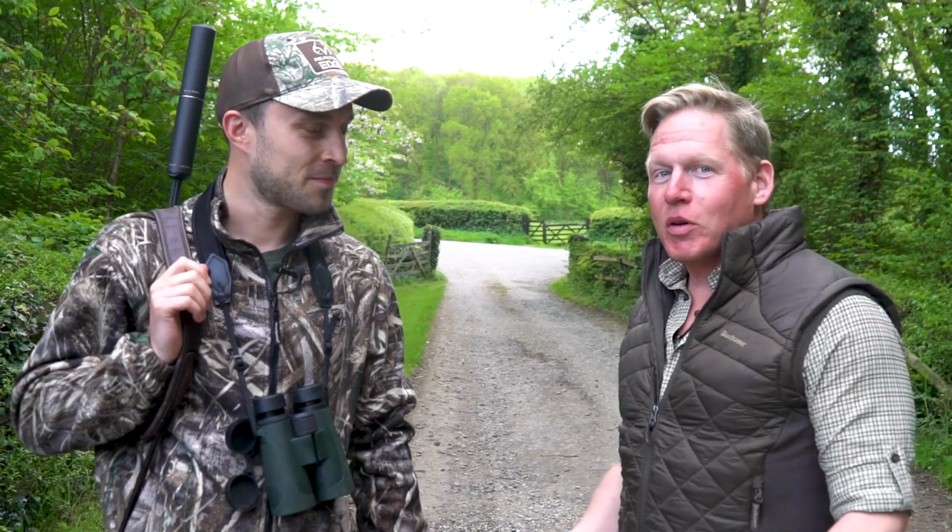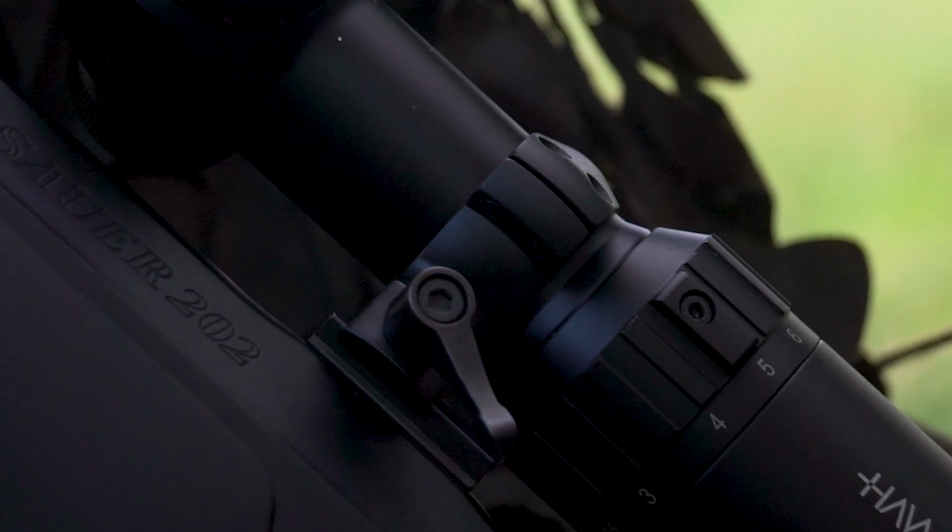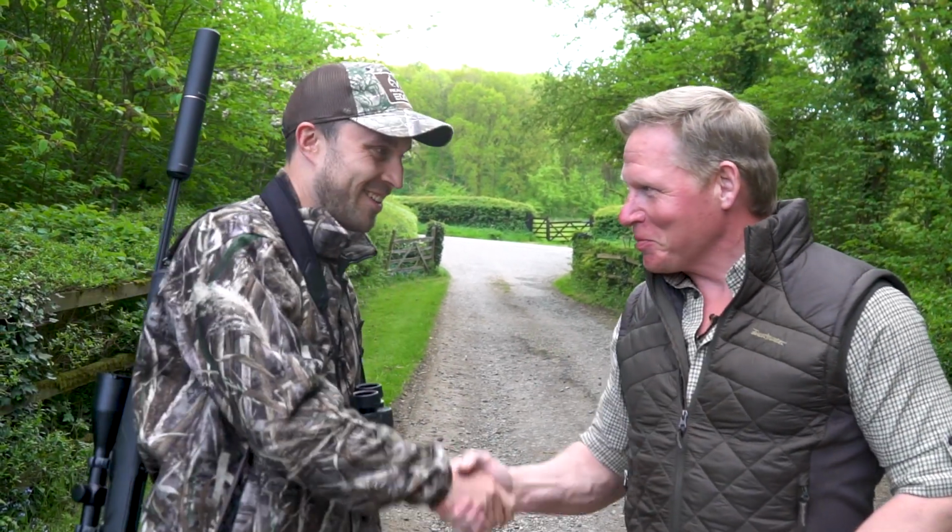So Frank's used to shooting a Merkel RX Helix, and today it's a little bit different, a Sauer 202 bolt action rifle. And it's one that I've used quite a lot myself over the years. So I hope it works well for you tonight. And we better get you out in the seat. Absolutely. Good luck. Thank you very much.